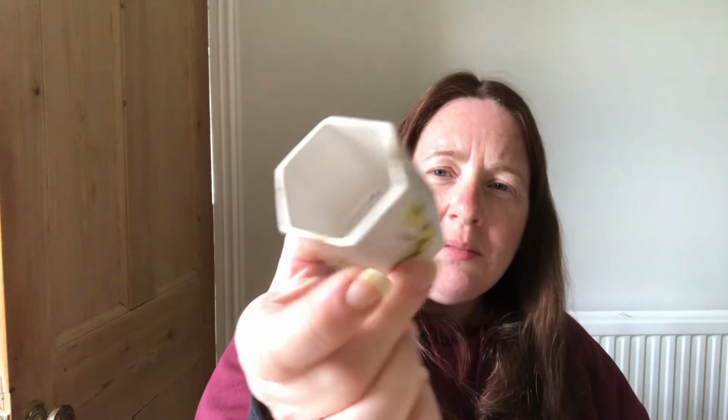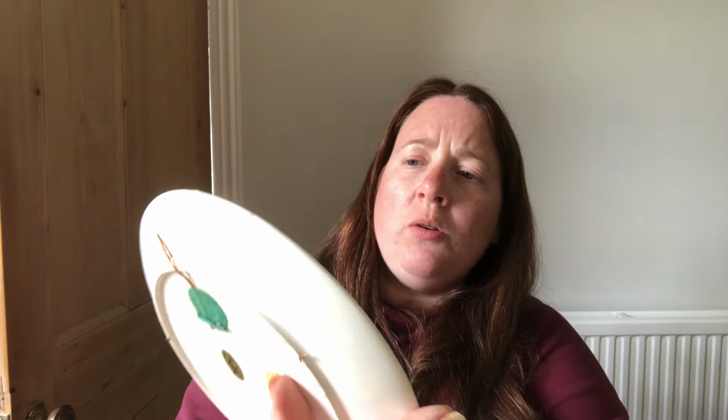A little pot that says Mustard Shop Norwich, the Mustard Shop Norwich, England. Is it Coleman's Mustard from Norwich? I'm not sure. Then we've got this plate, New York City. Brooklyn Bridge, Empire State Building, World Trade Center.